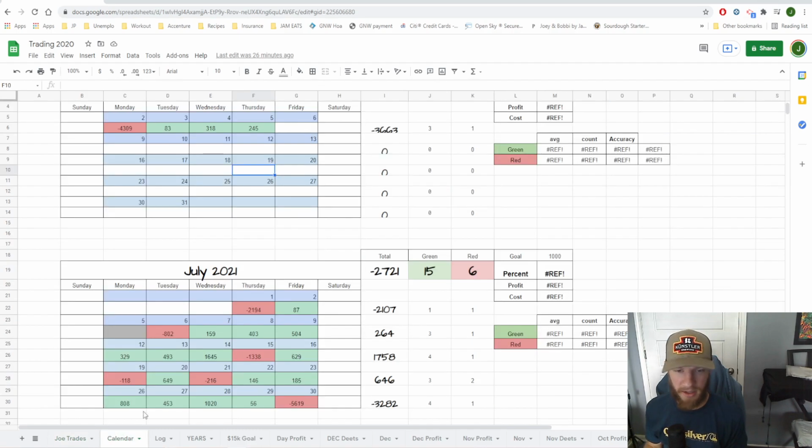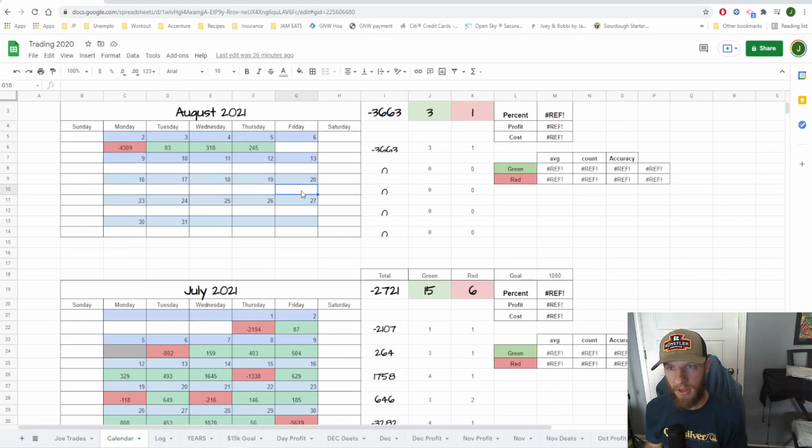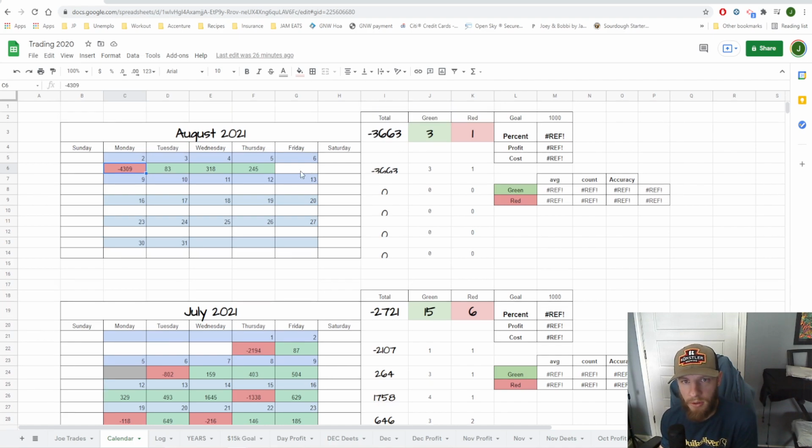I've got a lot of digging out to do this month. It is pathetic so far. Took a huge loss on Monday and just trying to recover from that. So it's unfortunate when you put on such a big red day towards the beginning of the month, and you've got to work hard just to get back even. And that's the story of trading, at least for me, just trying to do my best here.